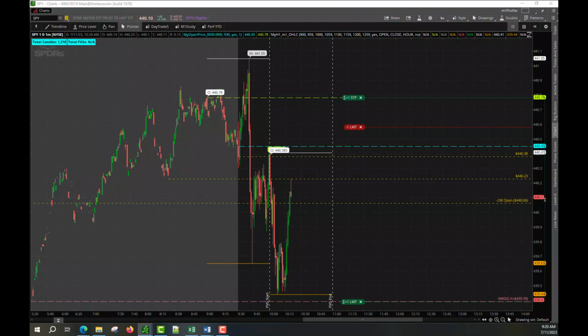Well, we have 10 more minutes, then we will finish the first hour of Tuesday trading day. Pretty much it's still in the range right now, right? Let's look at the smart money divergence between the QQQ. Yeah, we don't see any divergence right now.